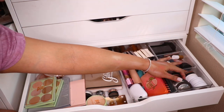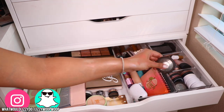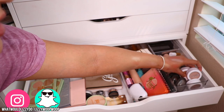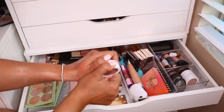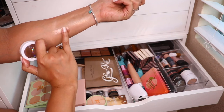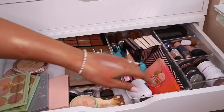As far as this stuff over here, I do not even know. This is the poured one, right? Okay, I have my Becca poured, which are actually really nice. I have my Sigma ones and some ColourPop highlighters. I don't think I need this one right here. It looks a little bit dark, right? Oh no, it's actually, oh, that's pretty bronze though. No, that was too pretty now that I swatched it. It's called Might Be.